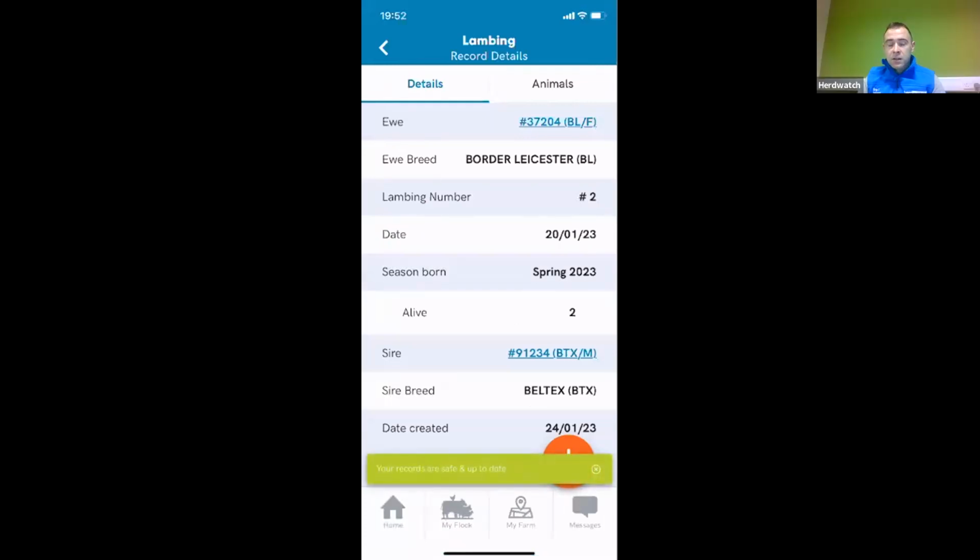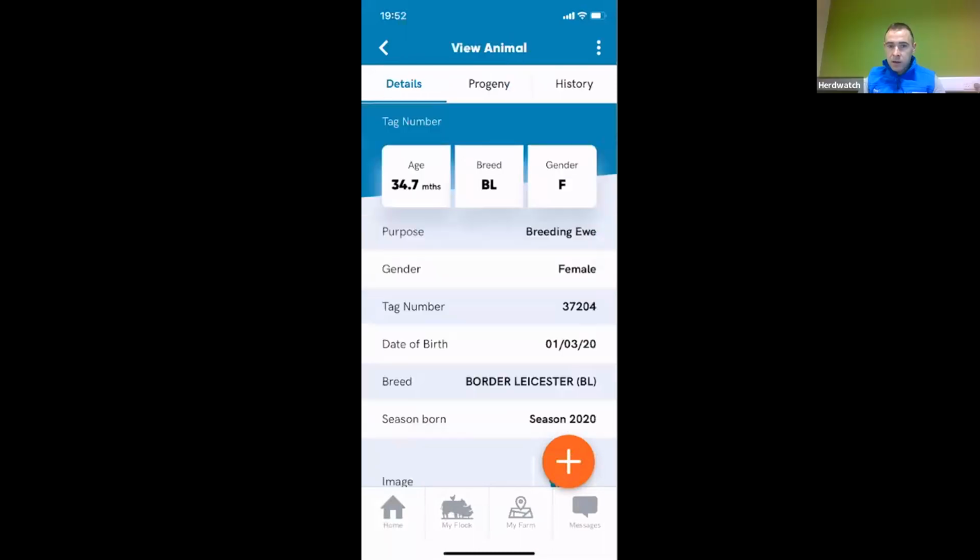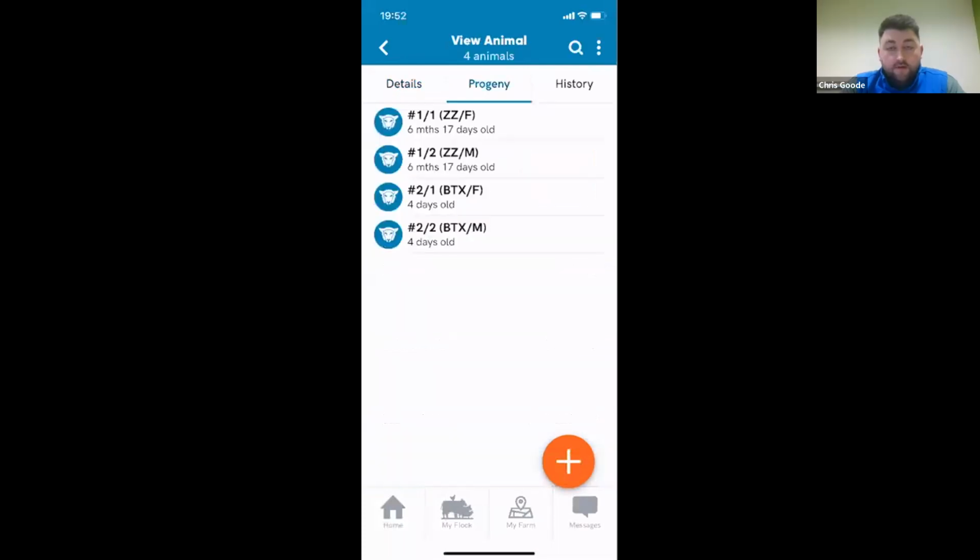A question I was going to ask Chris as well is, how easy is it through Flockwatch and Herdwatch to view the lambs or the calves that a cow or a ewe is after having? So very same principle on Herdwatch and Flockwatch. So if you click into the ewe here. Okay, so I can drill in from here and you click on their tag number. Yeah, and then it gives you the option for progeny on top. Okay. And you'll see here then the lambs are recorded.